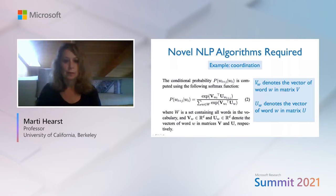Because here we see V sub W in R of D and U sub W in R of D denote the vectors of word W in matrices V and U respectively. So we have to pull out the mapping from V sub W to word W and V, and U sub W to word W and U, and pull out these separate definitions.